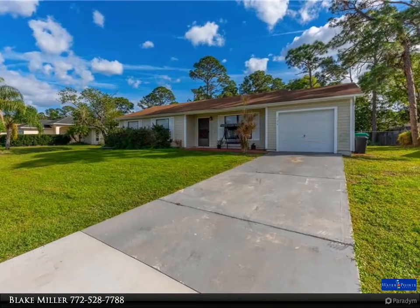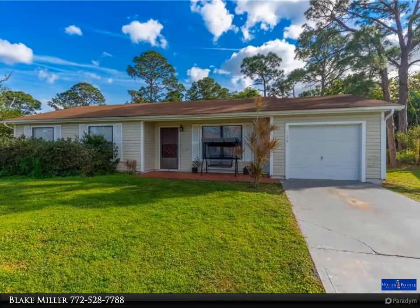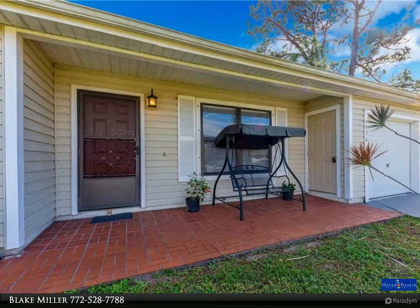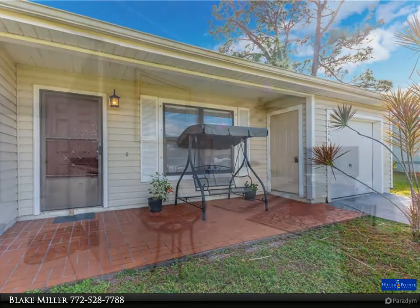Charming 3-bedroom/2-bath/1-car garage home in Port Saint Lucie. Great starter or investment home with tile throughout, white kitchen cabinets with granite countertops and stainless steel appliances. Nice floor plan with a kitchen that opens up to the dining and living room.